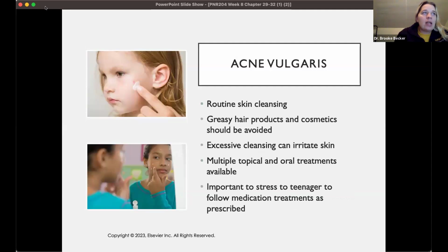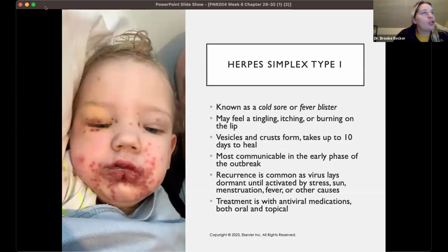Routine skin cleansing, avoiding greasy hair products, or continuing to put makeup on these areas when they're already irritated skin. Excessive cleaning, like using your facial salicylic acid face wash more than twice a day, can actually worsen and further irritate your skin. These kids might have topical or oral treatments for their acne, okay? And it's important to stress to teenagers to follow their medication treatments as prescribed, okay? That's a big struggle with teenagers. If any of you guys have teenagers at home, you all know about that, I'm sure. To get them to do much of anything can be a struggle.